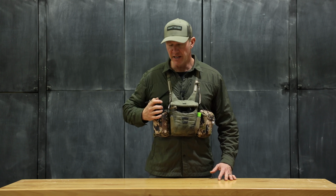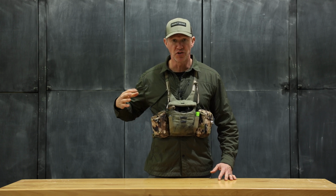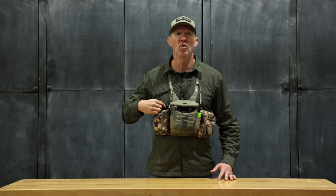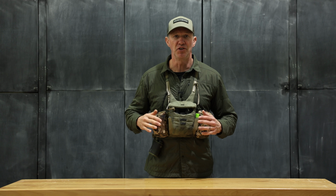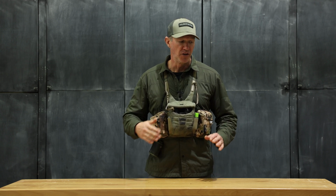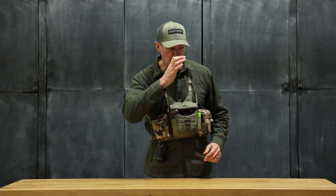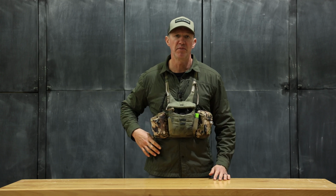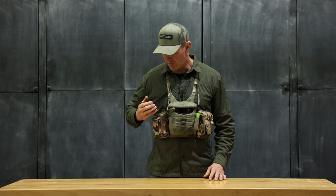So having this as a place where I can get a range and be able to just either drop that back into that slot or to even just drop this to my side is super helpful, because a lot of times during the rut, and especially with very crafty whitetail, your opportunity might happen in a flash and you need to be able to just access it and react to make that shot. So having the easiest access possible to my rangefinder is first and foremost.